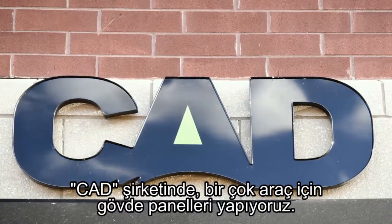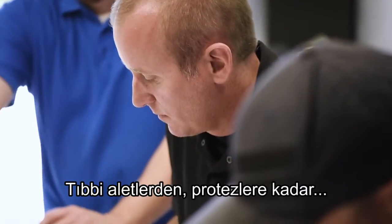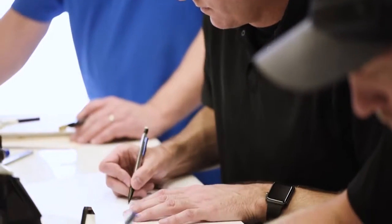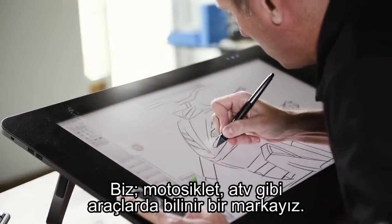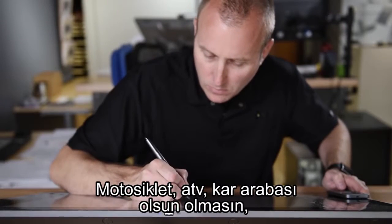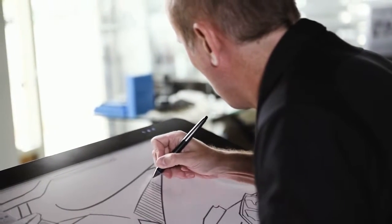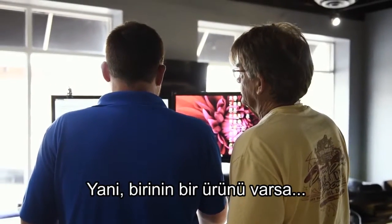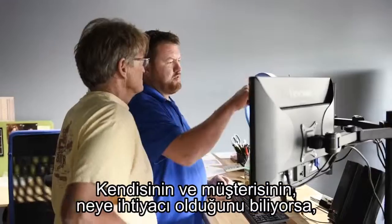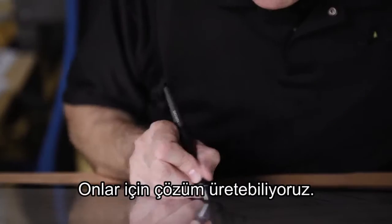Here at CAD, we do a lot of body panel work for vehicles, everything from medical instruments to prosthetics. We have kind of a niche in the power sports industry. We work on a lot of equipment, whether it's a motorcycle, a snowmobile, an ATV. We offer a variety of design elements. We can plug in right at the very beginning and work with ideation sketches. So if somebody has a product and they know what they need it to do and they know what their customer is, but they don't know what it needs to look like, we can provide a solution for that.